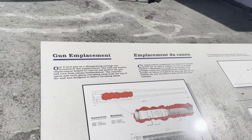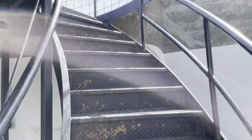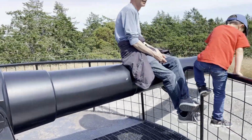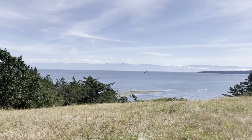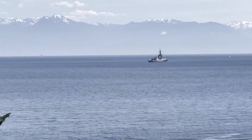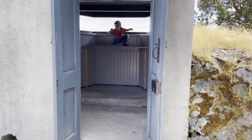What is this? Gun emplacement. Go check it out. Oh, that is a big cannon. Are you being a monkey again? Okay, come on.